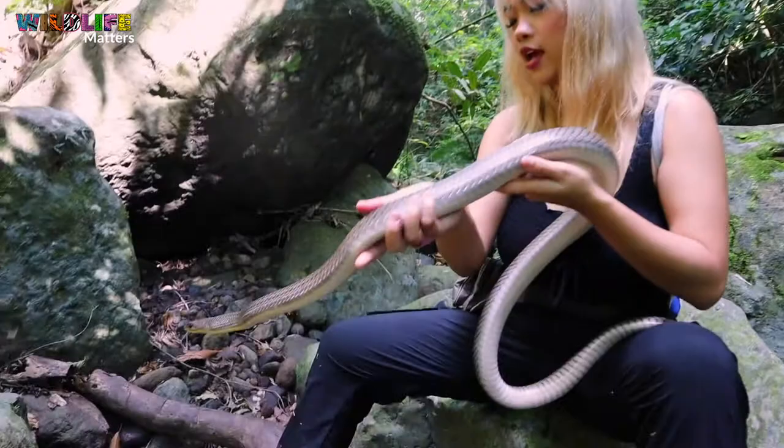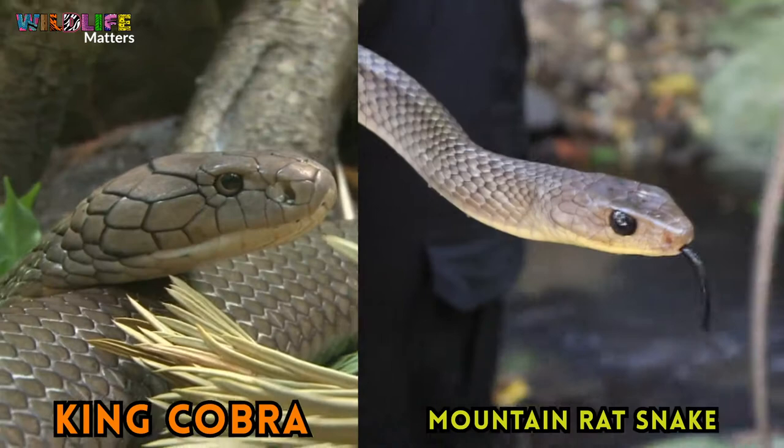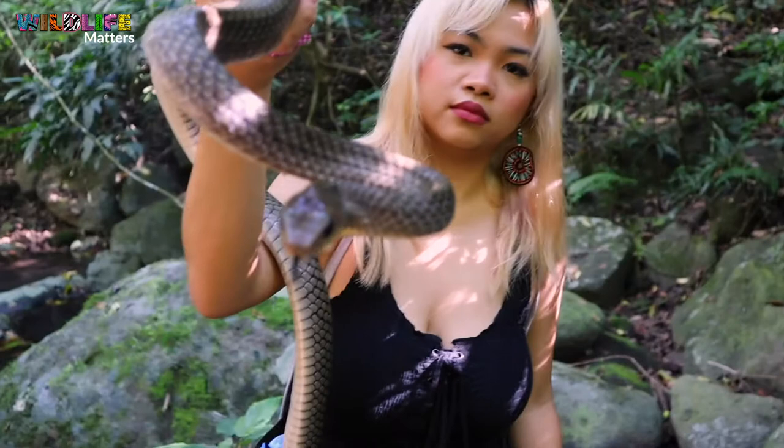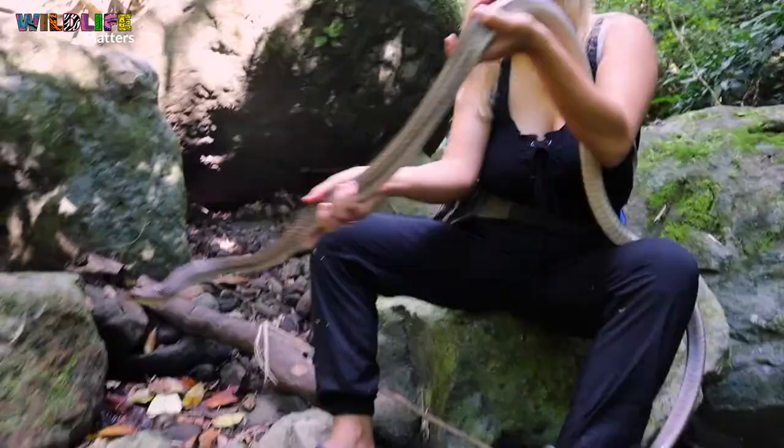My gosh. It really feels like I'm holding a king cobra right now. This snake is often mistaken for king cobras because of how similar their bodies look. They both have long bodies with long tails and share the same coloration with local Philippine king cobras. Though they do not have hoods like cobras do, they can inflate their lungs and puff up their upper bodies to make themselves look bigger in order to scare away predators. The same reason why cobras also raise up their hoods.